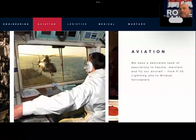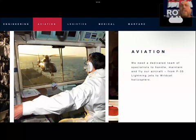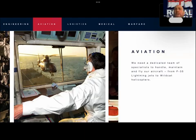Okay, so you've got aviation. So we need a dedicated team of specialists to handle, maintain and fly our aircraft, from F-35 Lightning jets to Wildcat helicopters. For those aspiring pilots amongst you, you will have to undergo a flying aptitude test at RAF Cranwell if you were to apply as a pilot. And that day will dictate if you've got what it takes to be a pilot. It's not always about your academic ability, but your reaction speed to fly these multi-million-pound fast jets. Only certain people are able to do so.